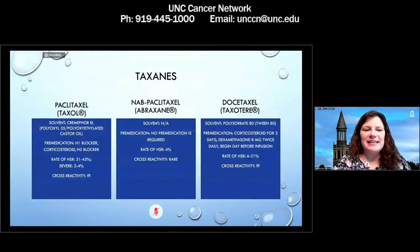The thought is that it's likely due to the solvents that are used to prepare these medications when they're manufactured. So paclitaxel utilizes Cremophor EL, and docetaxel utilizes polysorbate 80, and also a type of alcohol is involved in the docetaxel as well. Because of the risk of infusion reactions, the package inserts of both paclitaxel and docetaxel have specific pre-medication recommendations.